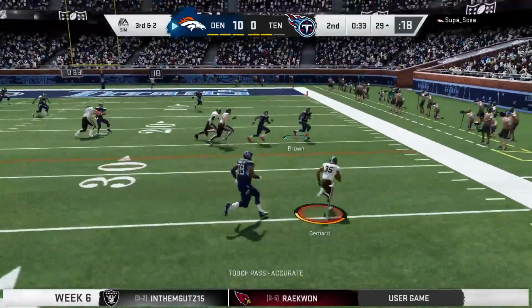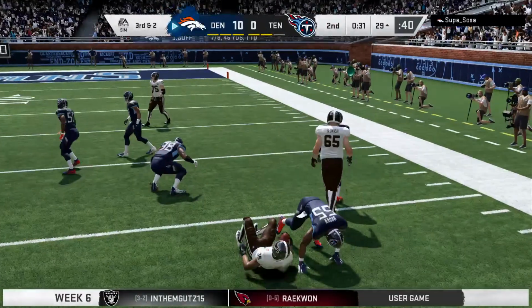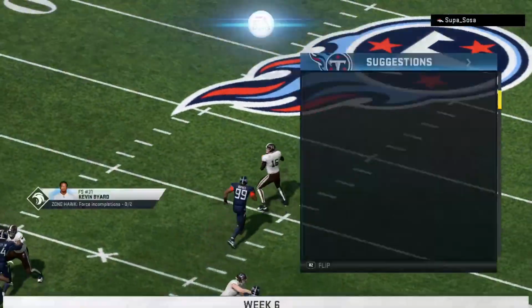Here's Goff on the screen. Bernard. Good contain. No gain on the screen, and it'll bring up 4th down.